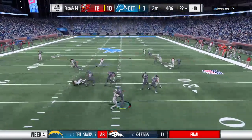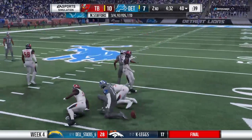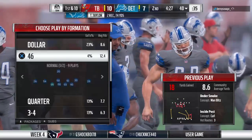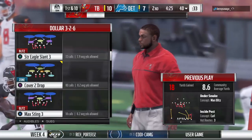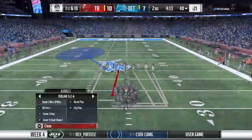A shotgun snap for Stafford. Open man is Taylor. He's got it. And he will have a first down here at about the 40. He goes for 18 there as the drive will continue. He's such a good route runner. Shows it there on 3rd down. Very proficient and a good pass.